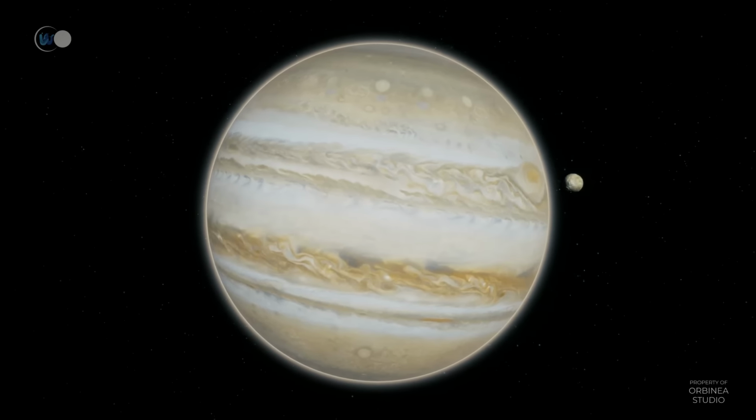Jupiter's composition is similar to that of the Sun, mainly hydrogen and helium. Jupiter's atmosphere is very thick. Because it's a gaseous planet, it's difficult to know where the boundary lies between its surface and atmosphere. Jupiter may contain a small rocky core like Earth's, but scientists have yet to prove this.